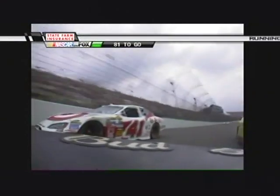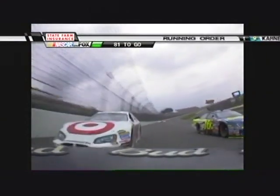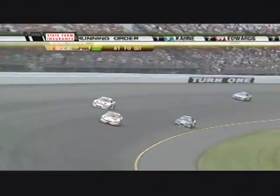And there's Biffle and Dale Jr. all the way down on the apron, which is perfectly legal here. There are no out of bounds. A lot of guys swoop down there late in the race trying to break the draft or the concentration of the guy behind them.